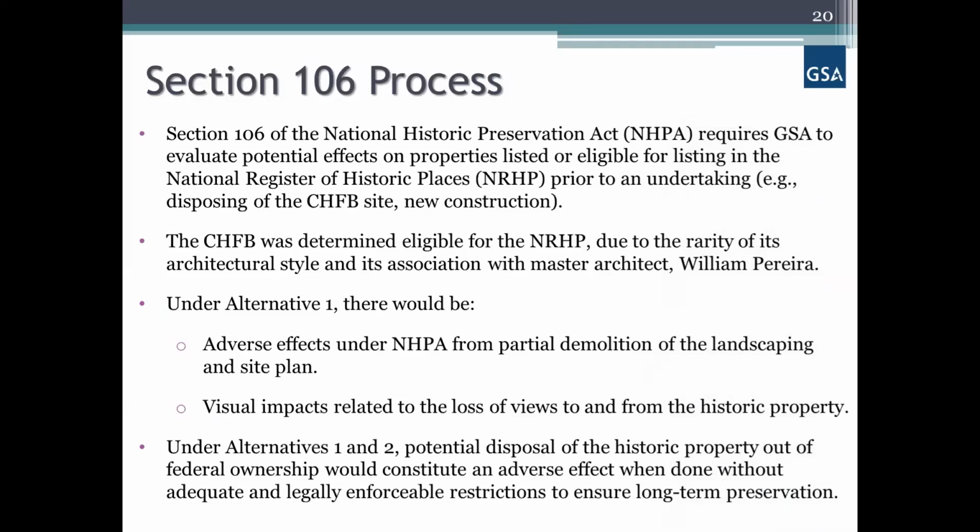And here, the Section 106 process is the historic process, which is why I asked Jane Lehman to attend this meeting in case there are any specific comments or questions on the 106 process. But just a quick overview. The Section 106 process covers the National Historic Preservation Act and requires GSA to evaluate potential effects on properties listed or eligible for listing in the National Register of Historic Places prior to an undertaking. For example, we would have to evaluate the effects of a disposal of the Chet Holifield site, or if we did new construction.